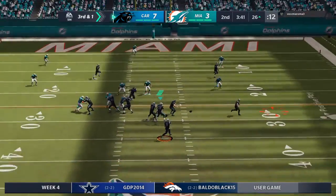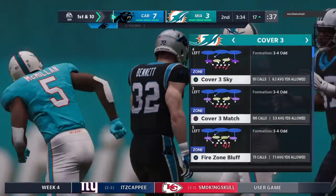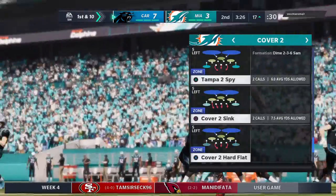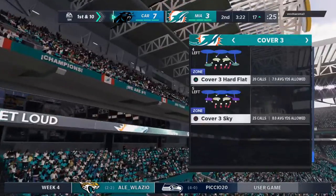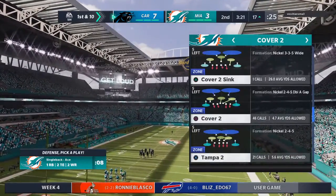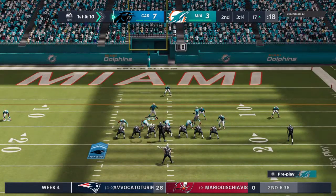To throw is Young. Off the bootleg. And complete on the right side to Bennett. And he's going to have a 1st down here as he gets this one to the 17-yard line. Got what they needed there. The drive continues with a 9-yard pickup. So from the 17 now, here's a 1st and 10.